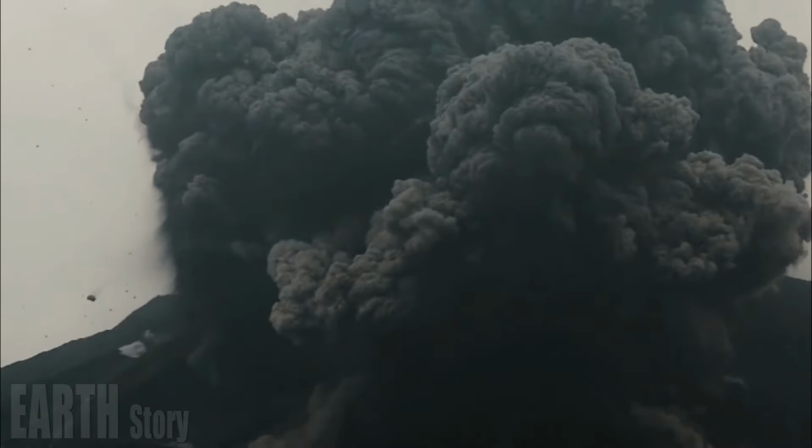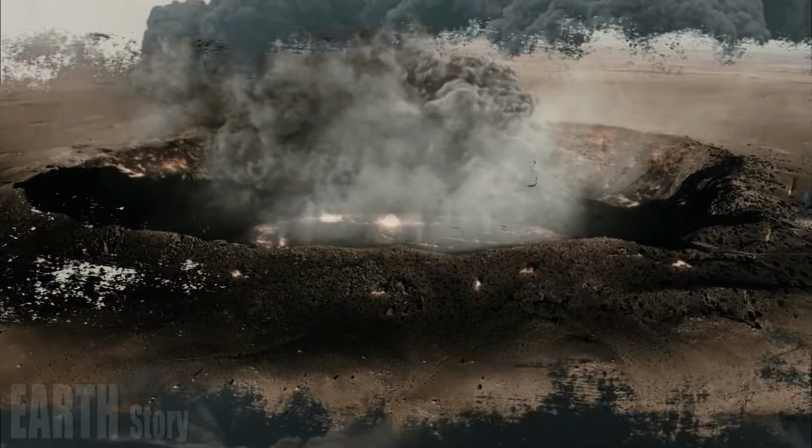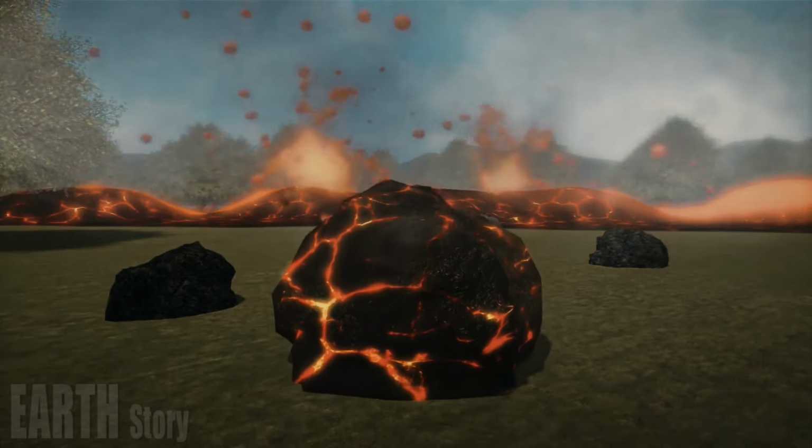A volcano is a hole in the Earth's surface from which lava, gas, and volcanic ash come out. Usually in the form of mountains from layers of rock and ash collected around them.